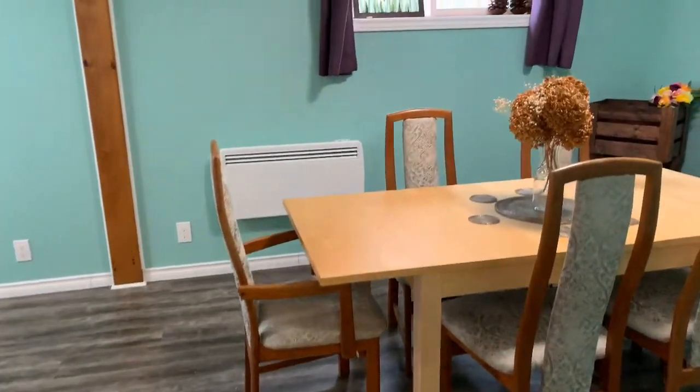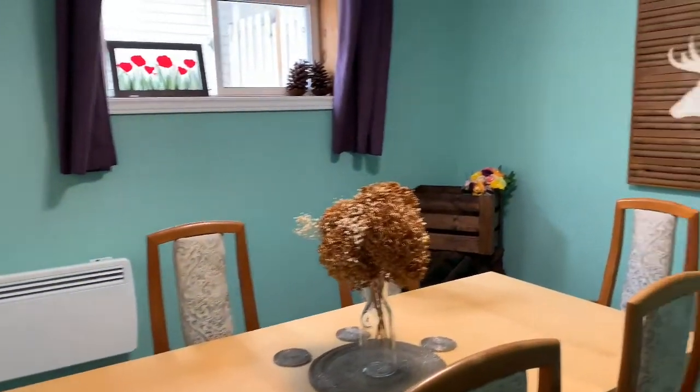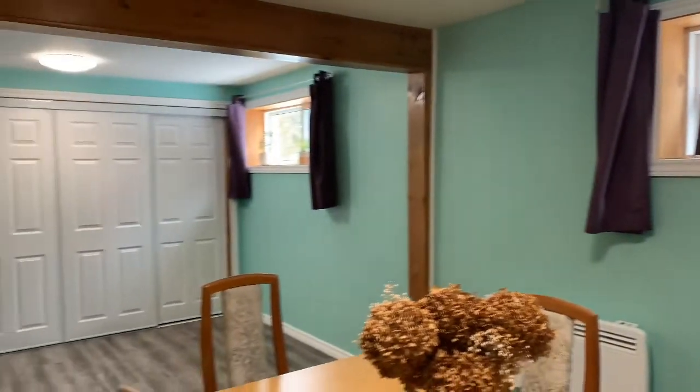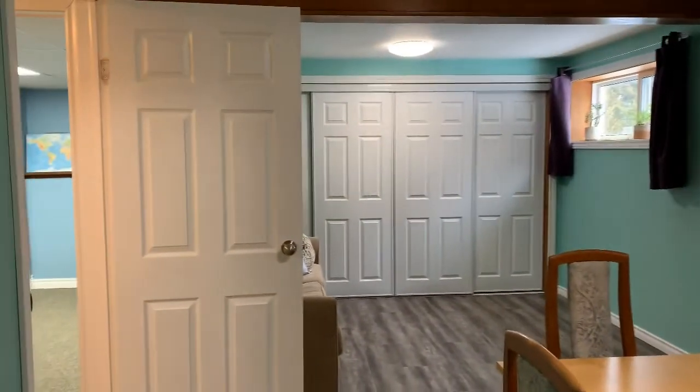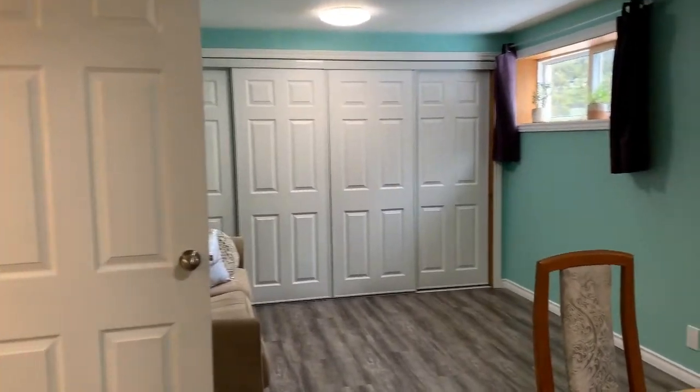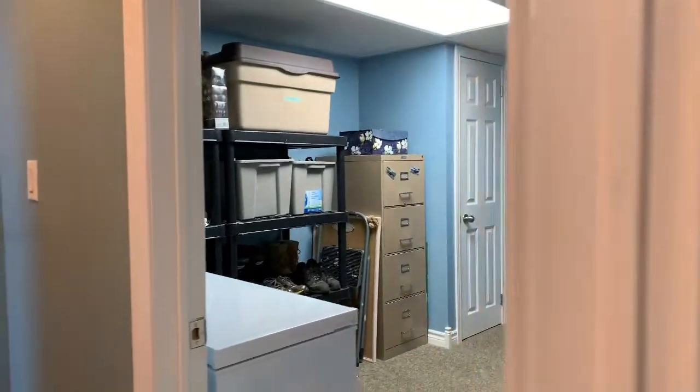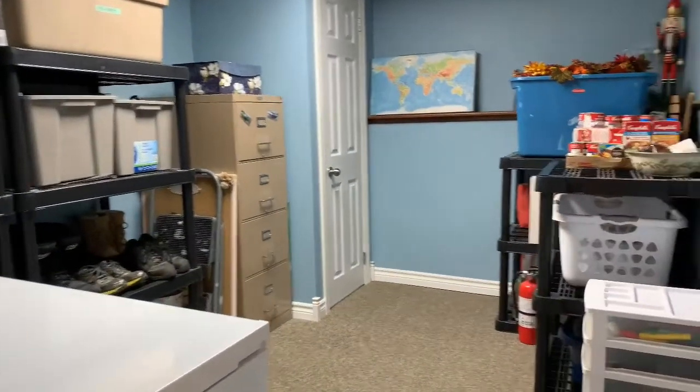Now this I have marked as a den family room, but this is a massive bedroom, double windows. And technically you could turn this back into two bedrooms. There's two windows, you put a door here through into the office and make it into two bedrooms. So here's your office.